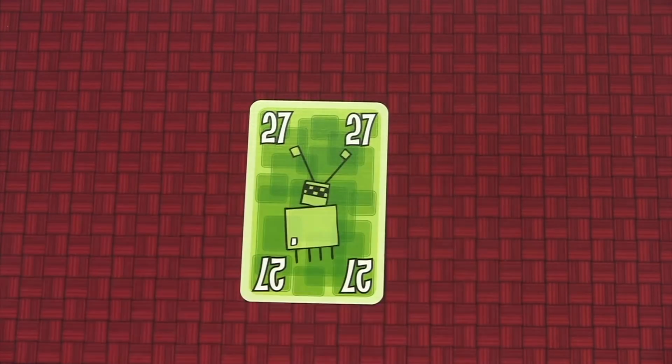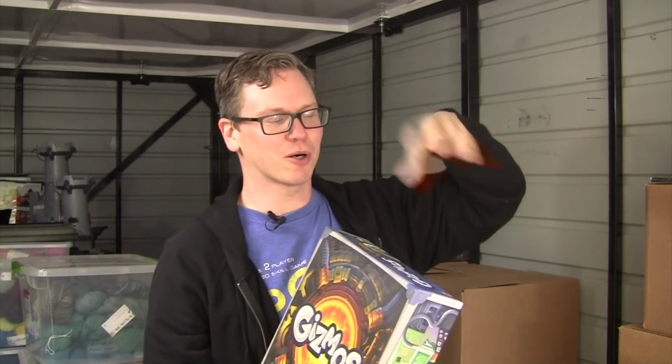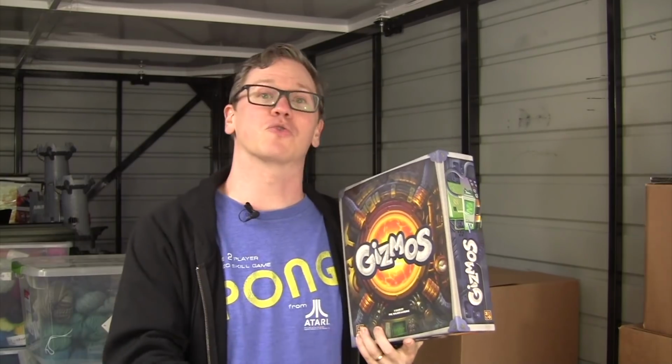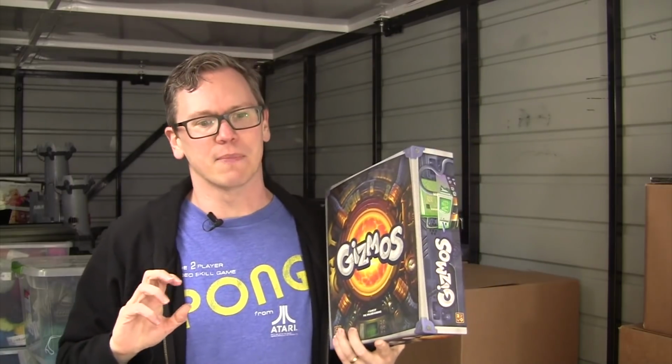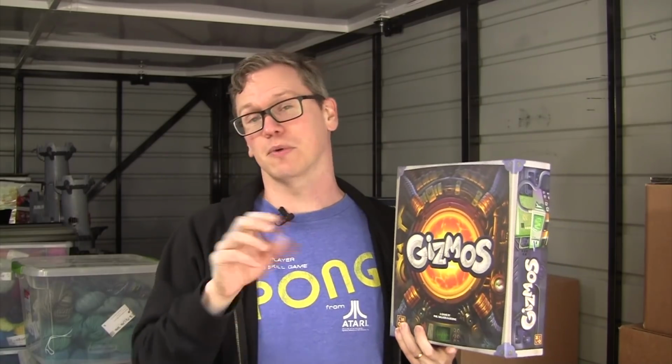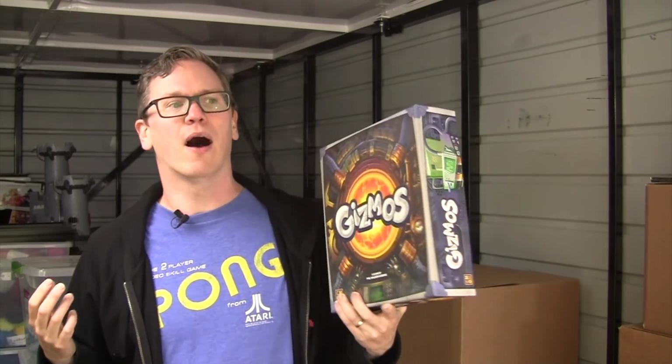Number 27. Gizmos. It's a game by Phil Walker Harding from Come On Games. And this is another one with a bunch of marbles that do cool things. You have all these marbles in a hopper, and 6 of them are available to you at any given moment. You are then spending actions to draw these marbles, to pick them randomly from the hopper, and spend these marbles to build gizmos, build little devices that are going to allow you to do cool stuff, translating certain colors into other colors of marbles, draw free marbles when you take a pick action.